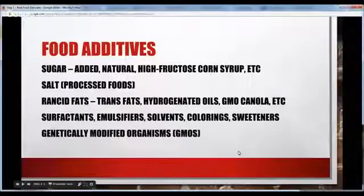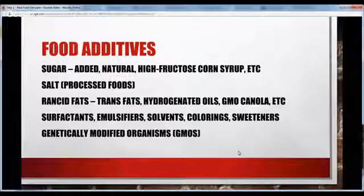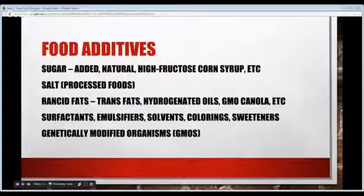Genetically modified foods, this is a big one. If you're eating real food, this is never going to be an issue, but now it's even a concern. If you got corn, you could watch this webinar and say, well, I'm going to eat real food like Dr. Taylor said. I'm going to go get some corn on the cob. And the chances are good, or very, very good, if it doesn't say organic, that it's genetically modified.